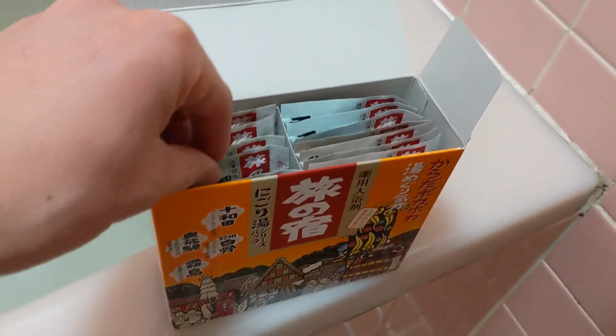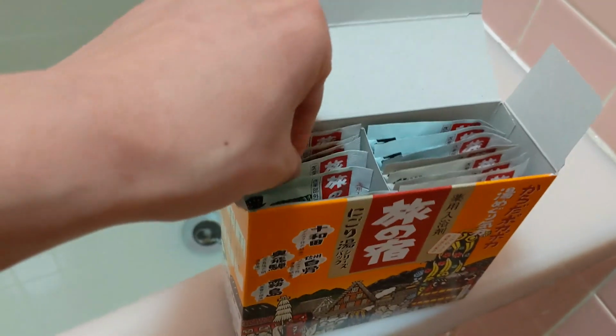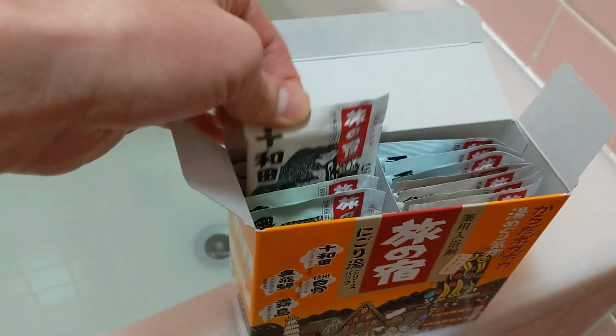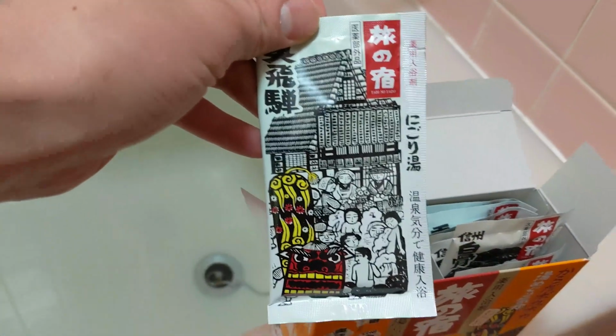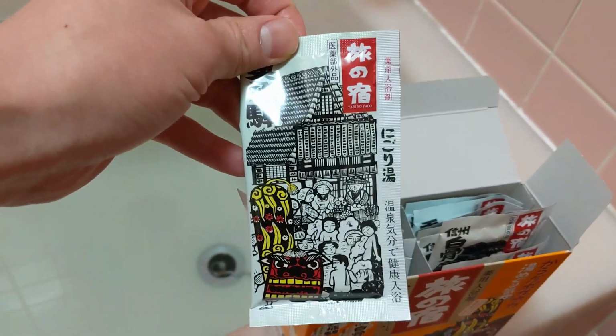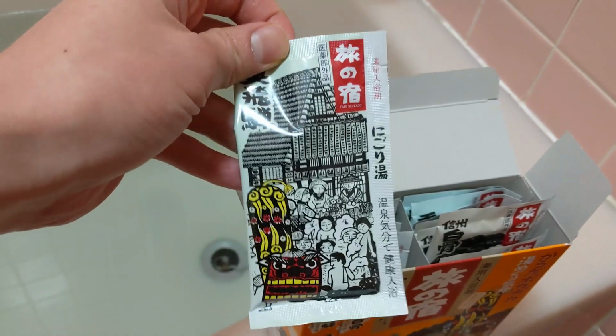So I have a full bathtub, and then here are the different types of the bath. Each one lists a different place in Japan. I'm going to use this one today, which apparently has the forest and flower scented one. So that seems pretty exciting. It looks like. Put it in.